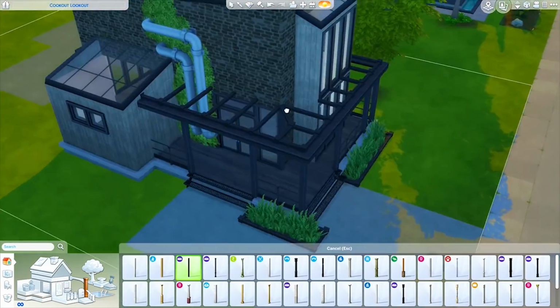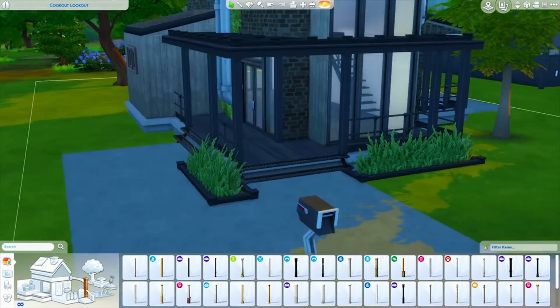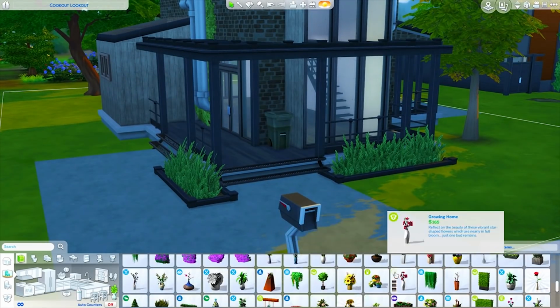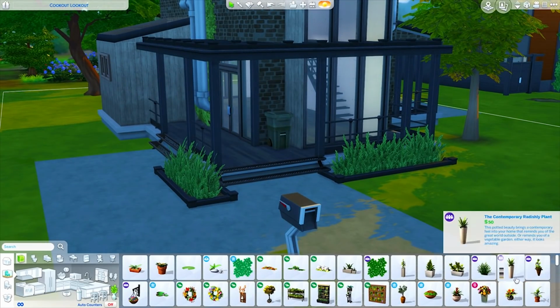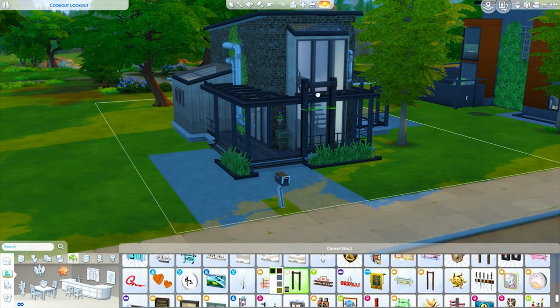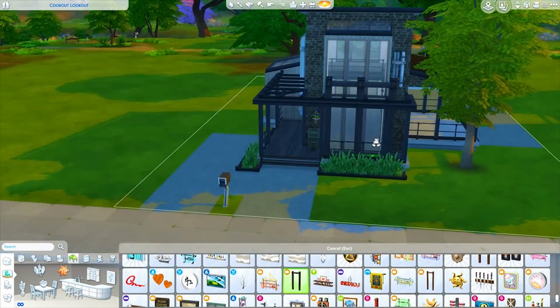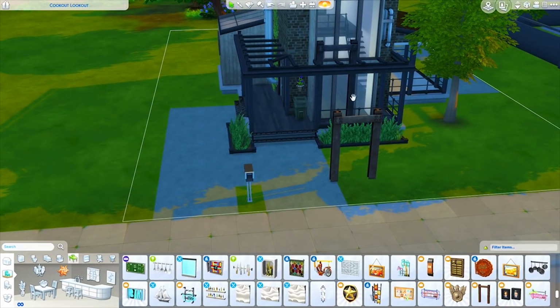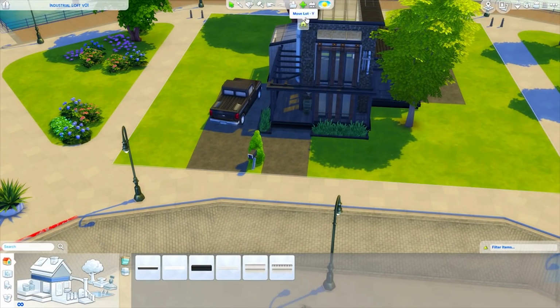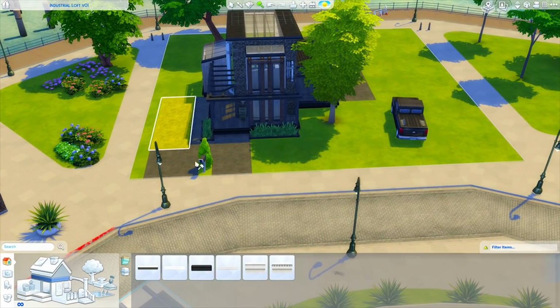I used a lot of the big modern windows in this build. I thought it let in a lot of light, and of course the glass roof as well brought in a lot of beautiful light up into the loft bedroom, and I thought that looked really cute. We also had this little flower pot, which I thought was perfect, and these interesting details. I believe they came with Get to Work. I think they look really cool, framing the windows out front, and they just add a little something.